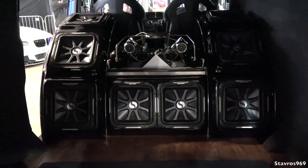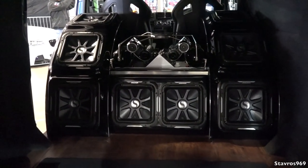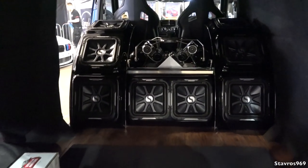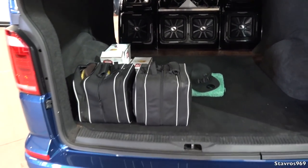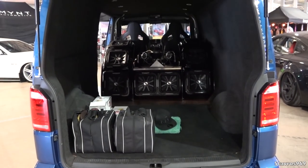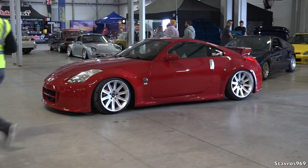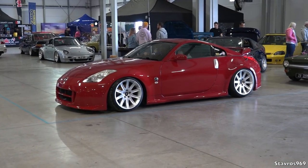You want to talk about a music system? Look at the system in the back of this van. What the hell is that in the back of this Volkswagen Transporter? That is quite a powerful unit. And we have the Nissan 350Z pulling in there.